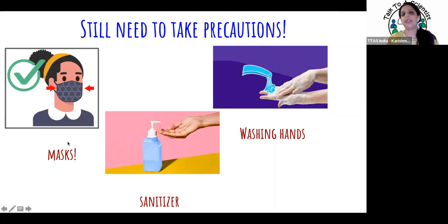Very true, Snehal. These are very small things. Exactly. And it can help turn around the pandemic in a few months. Okay. Definitely.